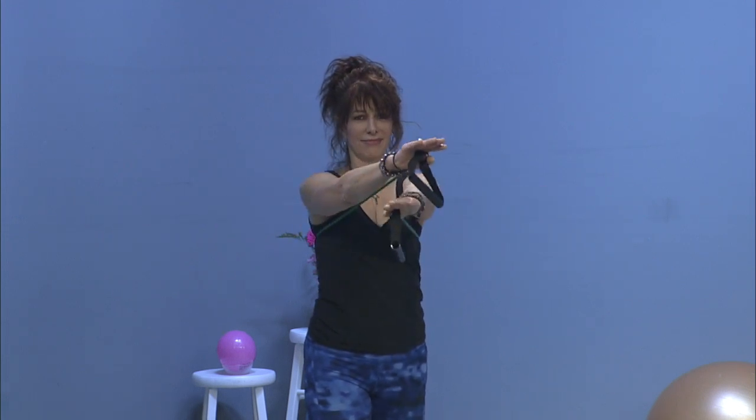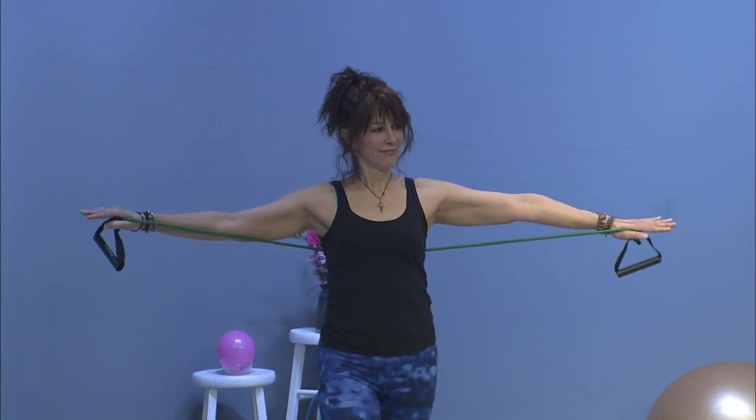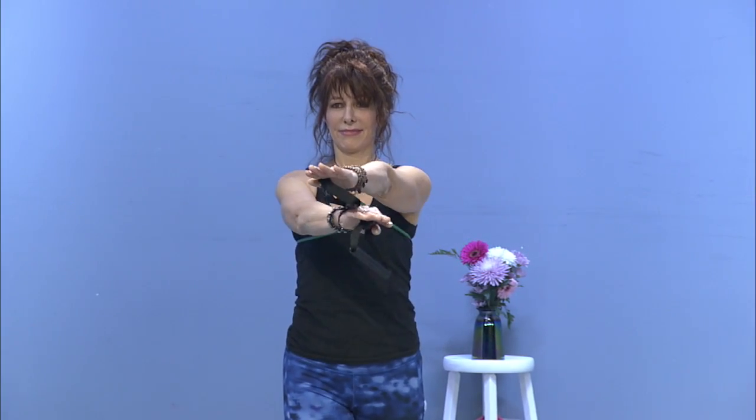If you don't have this kind of equipment, it's really inexpensive. You can get it at just about any sports equipment store. You can also follow along and do the exercises just using resistance. Just squeezing really tight inside. 2 more. And last one.